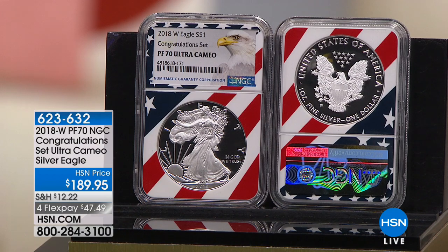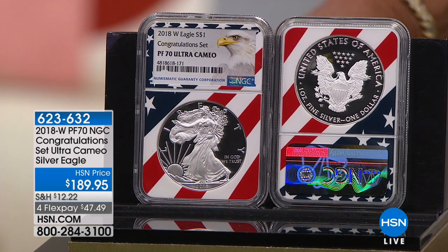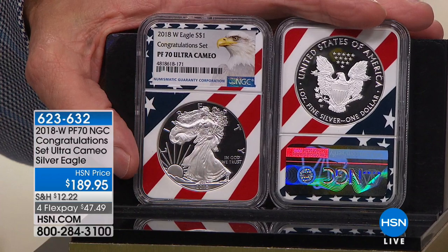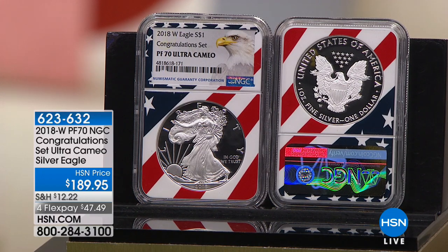And it's so timely with the 4th of July just around the corner. What an incredible gift for someone who's a coin collector or even just starting out. For $189.95, when you consider, like you said, that the 2016 would be, would you say $2,000? Well, I think we have it on HSN.com for $2,000. I'm about to put in the 13s, 14s, and 15s at $2,000, and those aren't even flag core. Those are just a regular certificate, either PCGS or ANACS, nothing special like that. And this is the special flag core version. So you can't get flag core anywhere but right here.